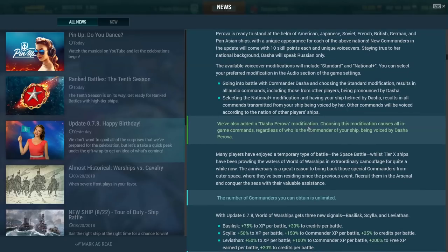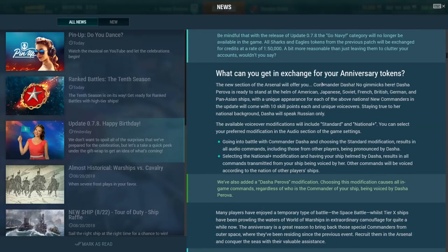But the other thing is they've added a Dasha Prova modification. Choosing this mod causes all in-game contents, regardless of commander of your ship, to be voiced over by Dasha. I haven't looked into this yet because I'm patiently waiting to get the captain. But going into battle with Commander Dasha and choosing the standard modification results in all audio commands, including those from other players, being pronounced by Dasha. Selecting the National Plus modification and having your ship helmed by Dasha results in all commands transmitted from your ship being voiced by her. Other commands will be voiced according to the nation of the other players' ships. So pretty much if you just want your commands to be voiced by Dasha, you gotta hit National Plus. If you just want to hear Dasha all game long, just hit standard and you will be fine.